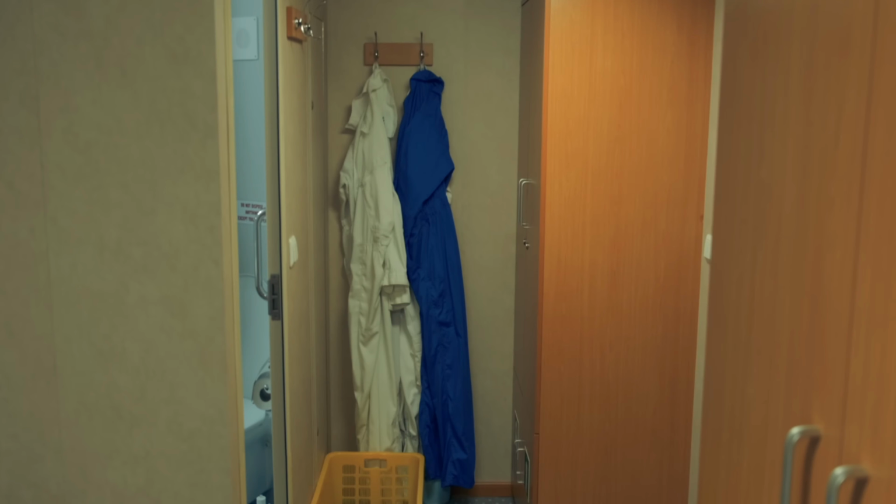Ship accommodation. Ship accommodation refers to the living spaces aboard a vessel, designed for the comfort and well-being of the crew. These areas include various rooms and facilities where crew members work, rest, and socialize.